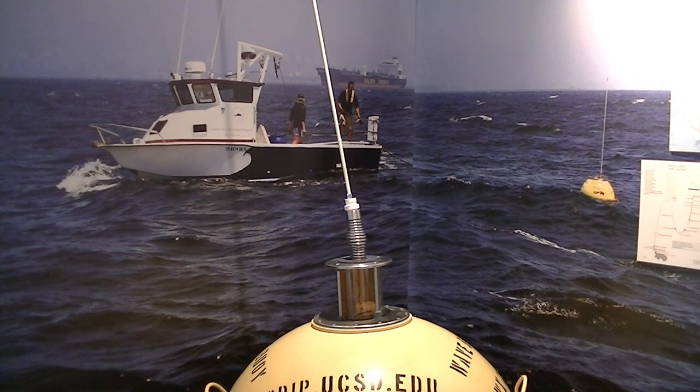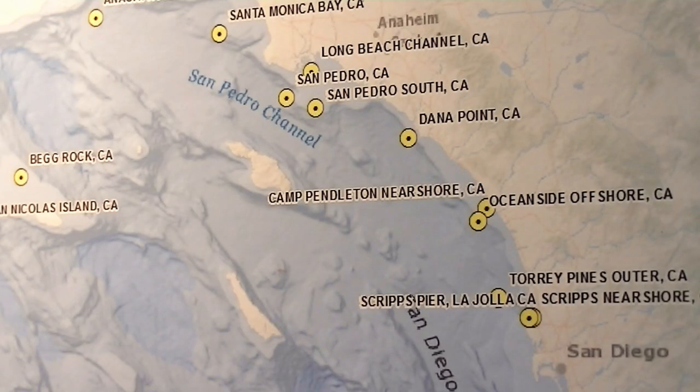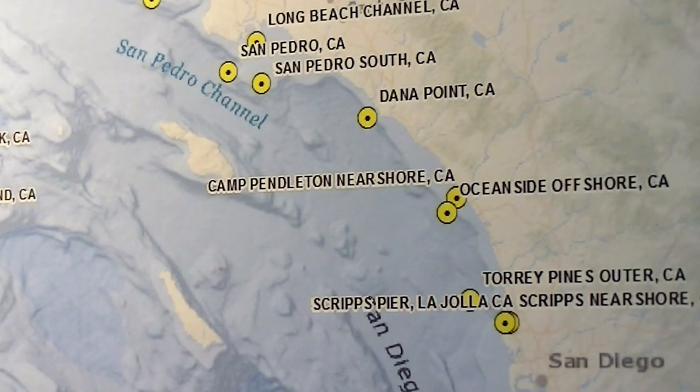So we're starting with a surf buoy from Scripps, and this is a buoy and a setup that Surfline uses to get you all of your surf forecasts and get you the right waves at the right time. And here we have a map of the buoy locations throughout Southern California. So everywhere you see a yellow dot, that's actually one of these buoys. And locally, there's a buoy right off the Oceanside Pier about 2 miles out.